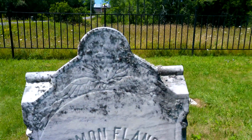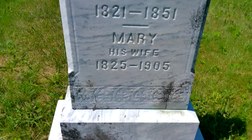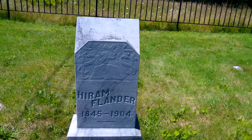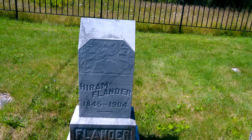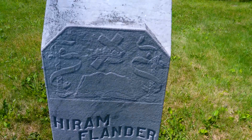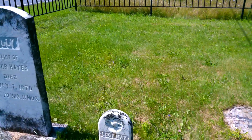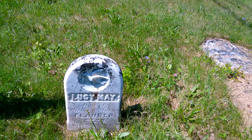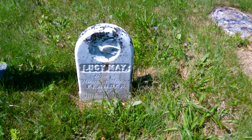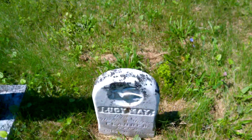Let's get a closer look at this detail on the top. It's pretty darn cool. And there's more at the bottom. Oh, wow. Hiram Flander. The name Hiram seems to be kind of popular in here. Flander, 1904. Look at the design on that. Oh, it's beautiful. And we have another little dove. This is Lucy May, and she was the daughter of Hiram and Mary Flander. She died July 6th, 1875. And she was 2 days old.